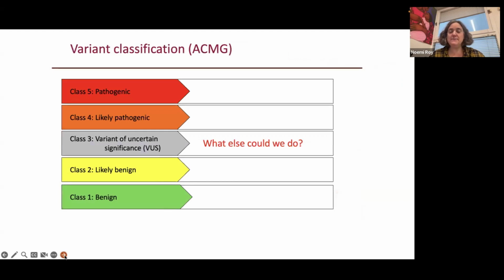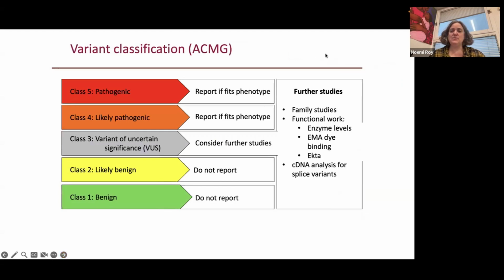And so what can we do then? We've got a few options. So we can do some family studies, and I'm going to show you some examples of that. We can do some functional work, and that's some enzyme levels or EMA dye binding, flow cytometry.